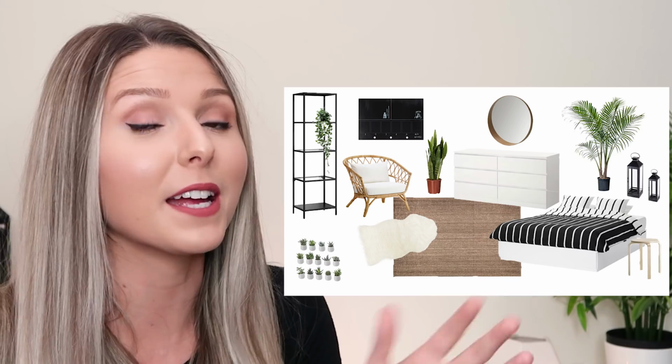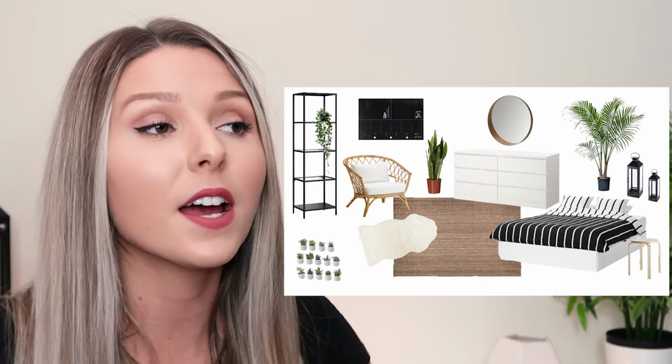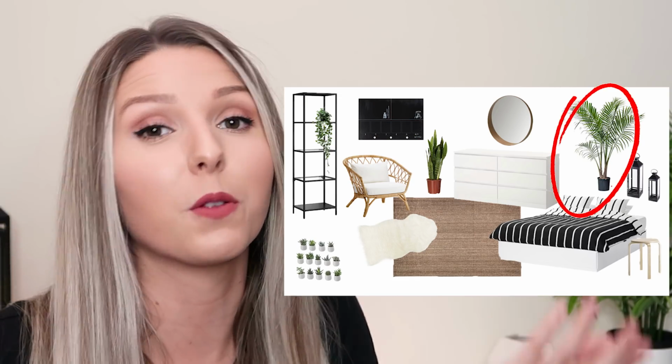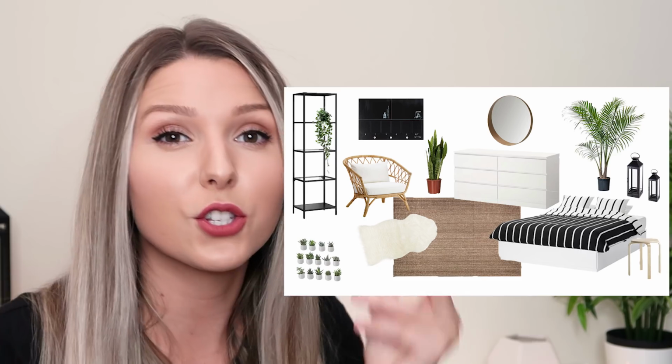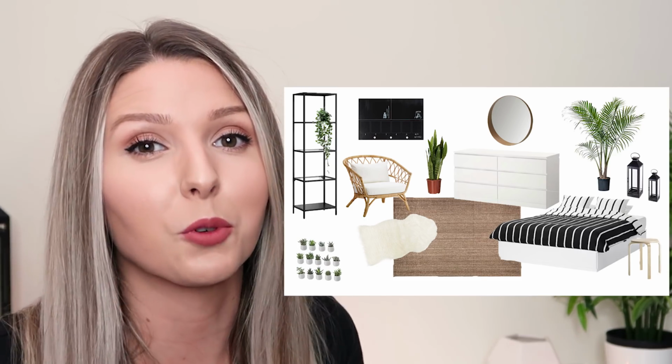It doesn't have to be real plants. I'm all about the fake plants. So there's a ton of fake plants on IKEA. There's hanging ones that you can hang from shelves, or just have really sturdy big floor plants, which I think will look so fresh and that will add so much life into this space. I feel like it's so important to have some greenery in there.